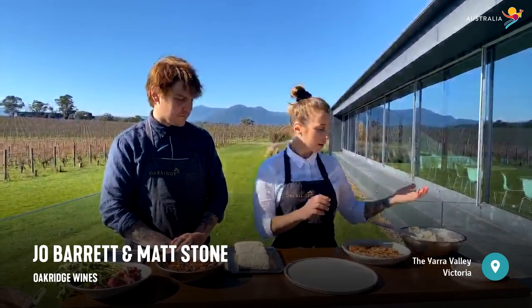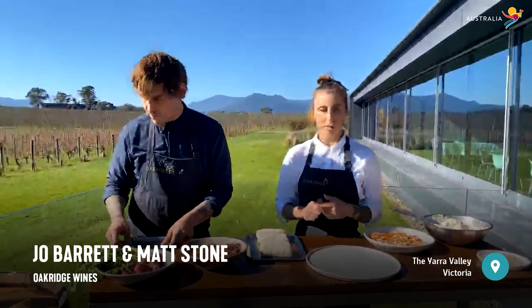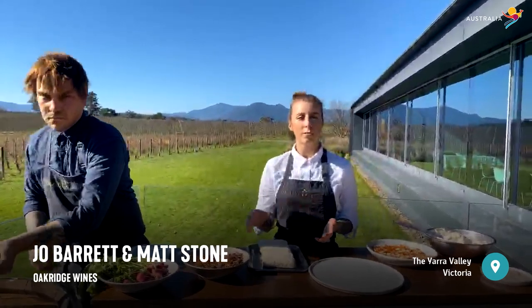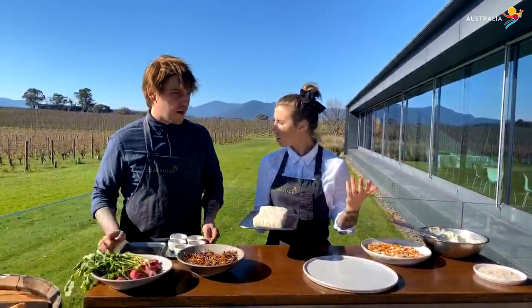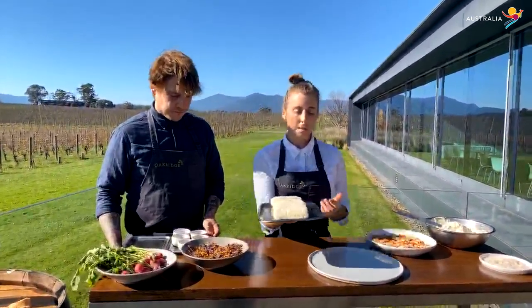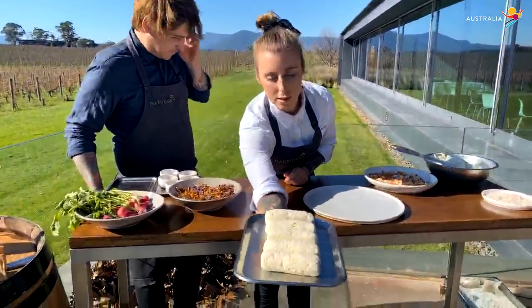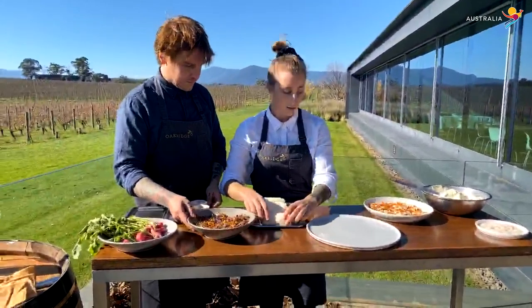So what we've done is we take the cheese and then shape it into a cylinder shape like this. And if you've had goat's cheese that maybe is coated in ash or, I don't know, what else do you coat? Pepper, things like that. It's got a very similar consistency to that. So we've just shaped them and then we're going to coat them in our coating.